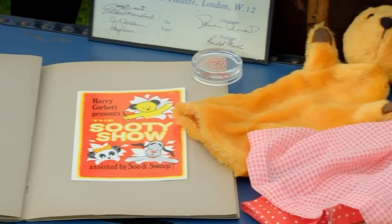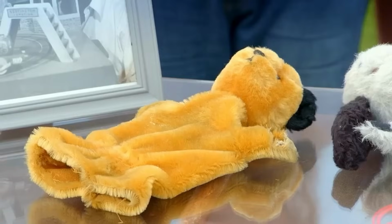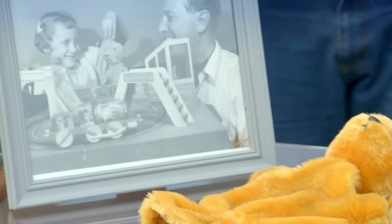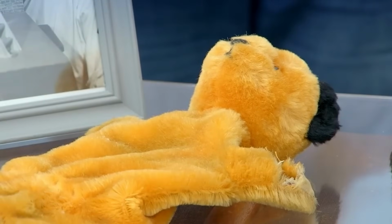Got all goosebumps. Ronnie recalls meeting Harry Corbett at a children's home in Southport in 1955, where he had the privilege of playing with Sooty, one of the puppets. Despite being a year older than him, Sooty holds a special place in Ronnie's heart, representing his fondest childhood memory. Because he had many, and he did give them away. Yes, I know that.